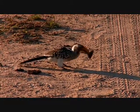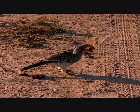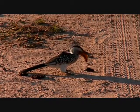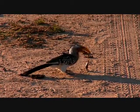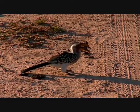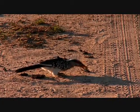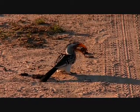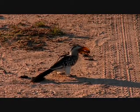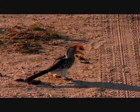Brian, has this been the longest hornbill sequence you've ever done? The longest. This goes down, folks, as the longest hornbill sequence in Wild Earth history. And I'm sure Wild Safari Live is going to put this one out as he's trying to dig in now. Put it out as one of the hottest yellow-billed hornbill sequences known to humankind. Definitely most entertaining.